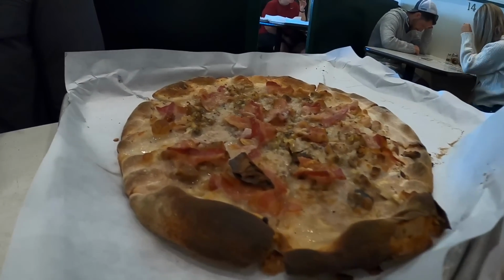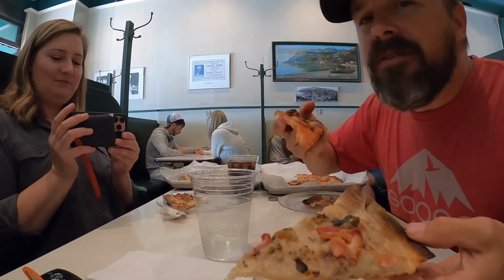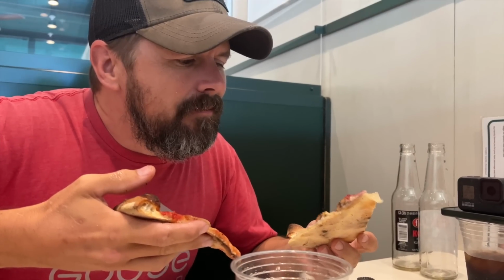It does look good. One pizza is, what is this? Just tomato, mozzarella, and sausage. And the other pizza is bacon, clams, white clam. It's like a white pizza, so garlic, oregano.